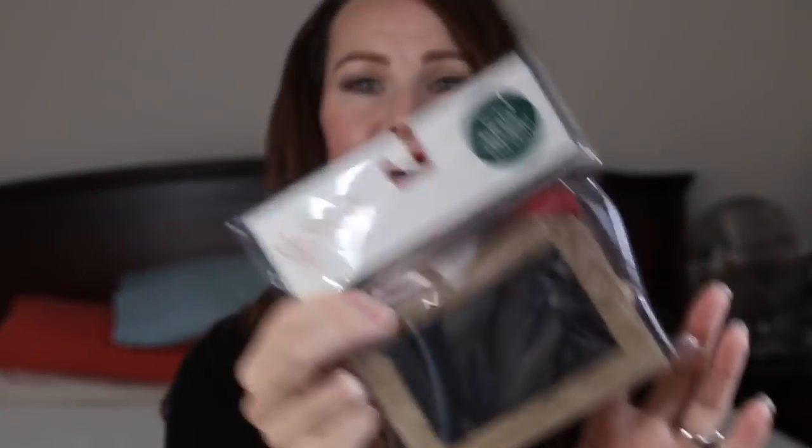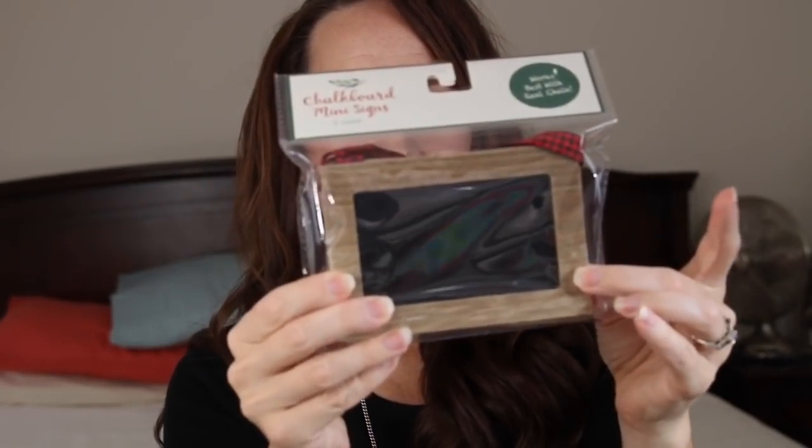The next thing I grabbed was this pack of three little chalkboards. So you do get three and they're a dollar each. What I plan on doing with these is using them instead of tags for teacher gifts. I think it'd be really cute to write in chalk the to and the from on there. I just think that'll be really cute. Plus you can do other things with them. These definitely are a must for me.